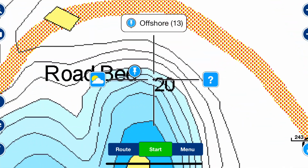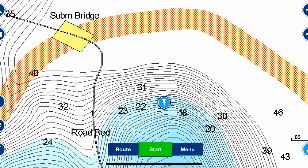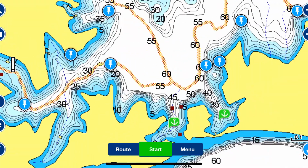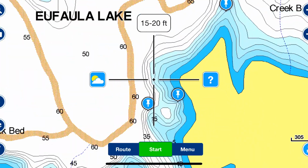Same thing here. You've got more of a main lake point. Also on this point, we talked about that bridge just a minute ago, but check out this road bed that goes to the bridge too and see if anything's collecting around that roadbed, because those roadbeds can be really good as well. Then we're going to move on over, see what else we can find over here.